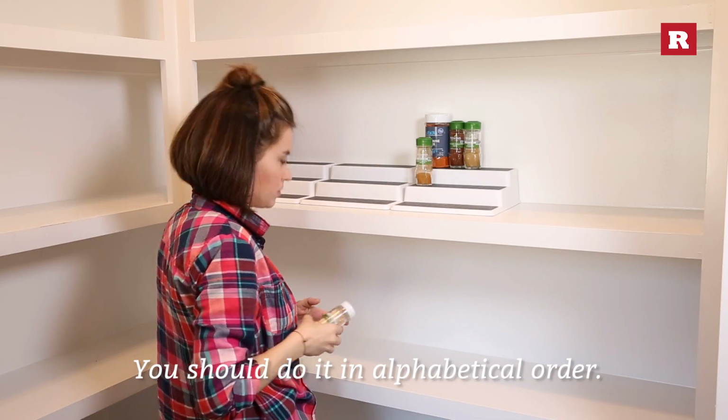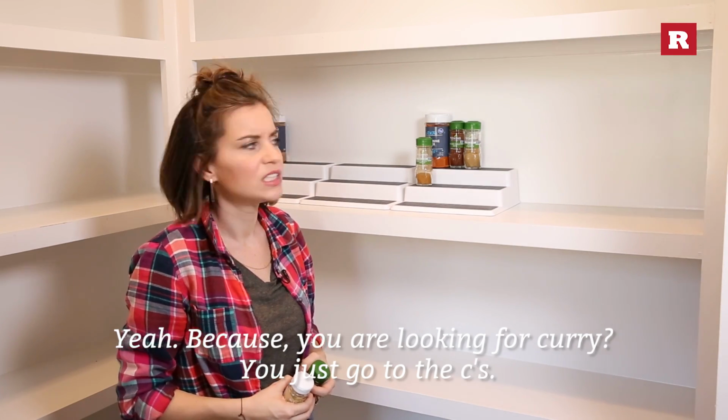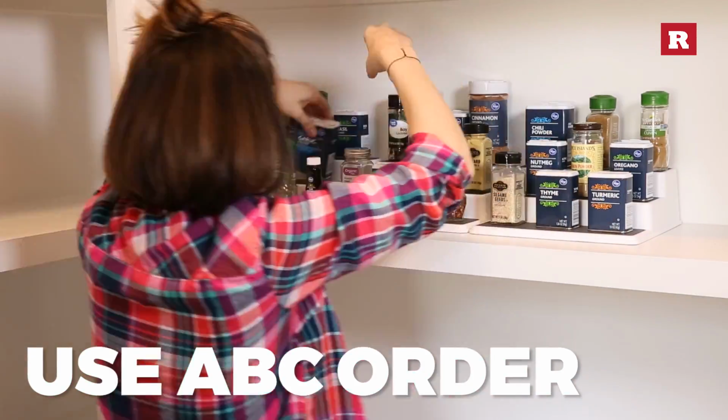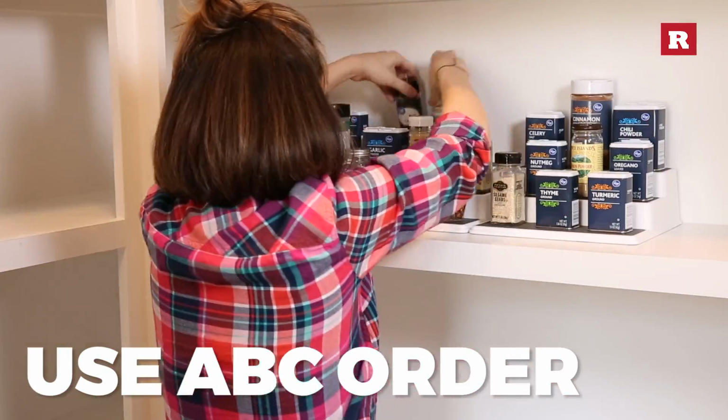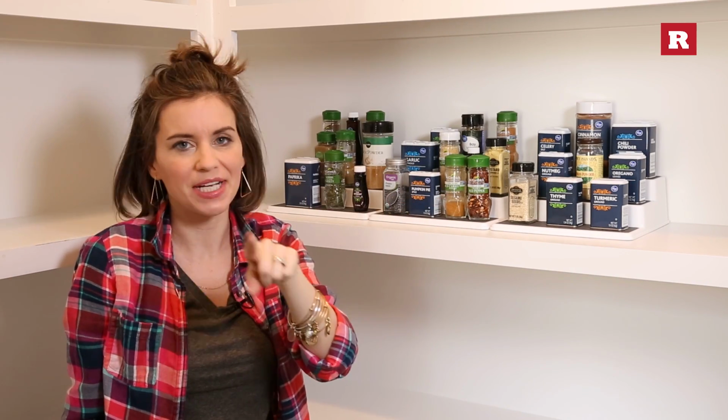You should do an alphabetical order. Alphabetical? Yeah, because if you're looking for curry, you just go to the C's. Oh. You're looking for cumin, you go to the C's. All right, I'm going to do it alphabetically. Okay, so I put these in alphabetical order, and because I did that, I know where everything is now. That was a great idea by Tyson. I'm not going to take credit for it.